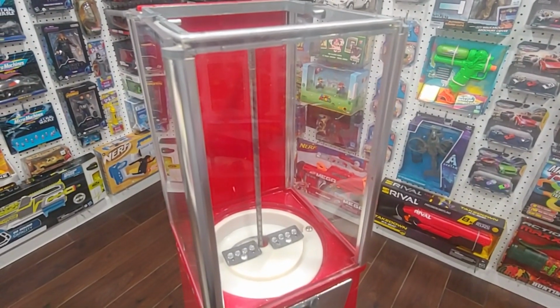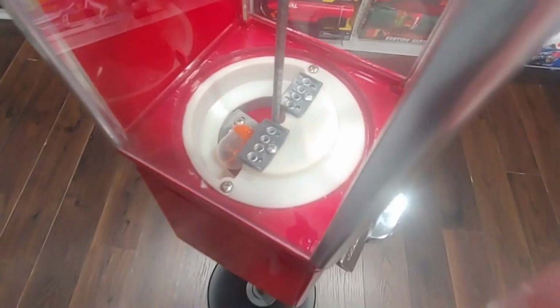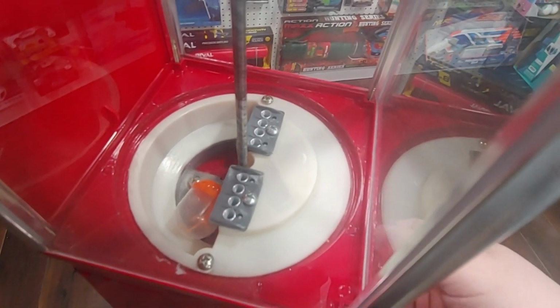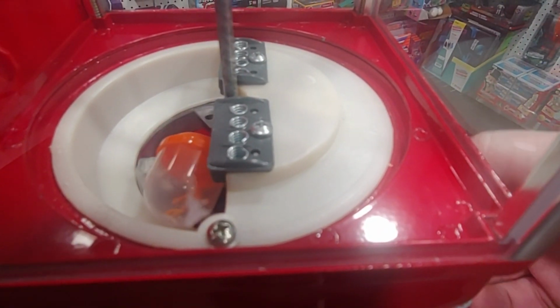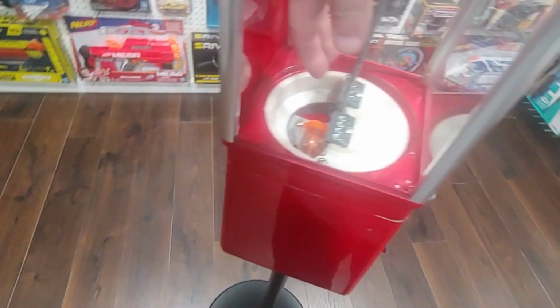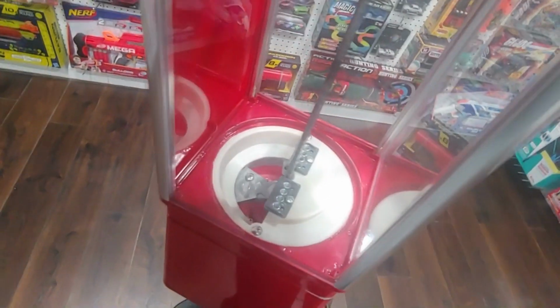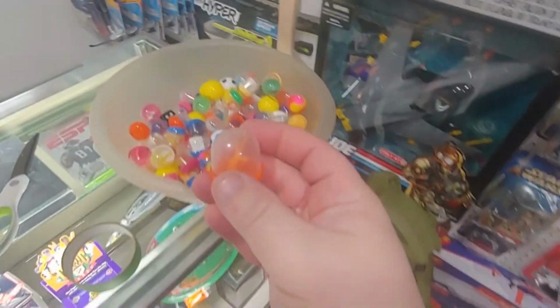What I intended to put in here were these little acorn capsules, and those absolutely will not work with this mechanism. I don't know if I could purchase a different mechanism to accommodate these, but honestly, I don't know that I really want to sell them. I just want to set it up to look like it's a gumball machine in a store.